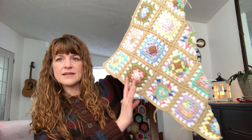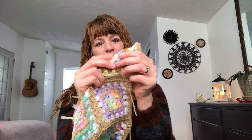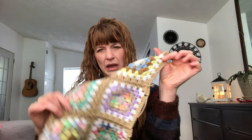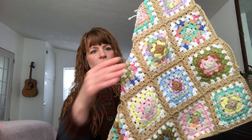I do have a lot of ends on the edges here. I'm not used to making these half squares. They're kind of bloopy right here. They have kind of a bump on the middle part, but I think they'll be okay once I add the edging. I can kind of straighten them out. Hopefully I'll be able to work up an edging that will get this to be a little bit straighter instead of so wavy. But anyway, I should be able to crochet over these ends as well.